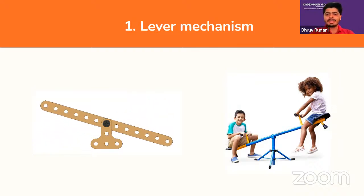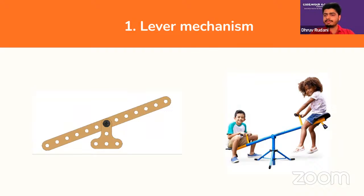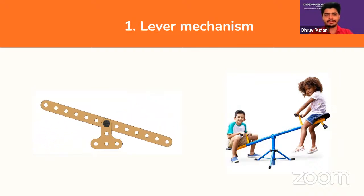So lever mechanisms are basic. It's a very basic mechanism. It has a crossbar. It has three components. So let's have a look at it.